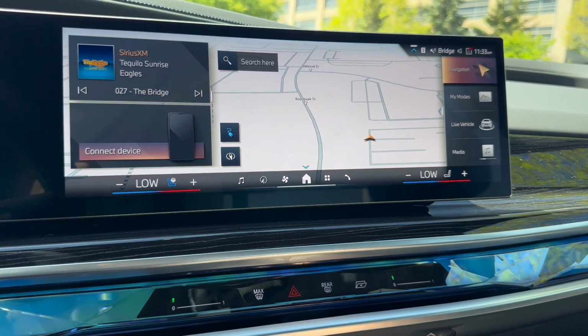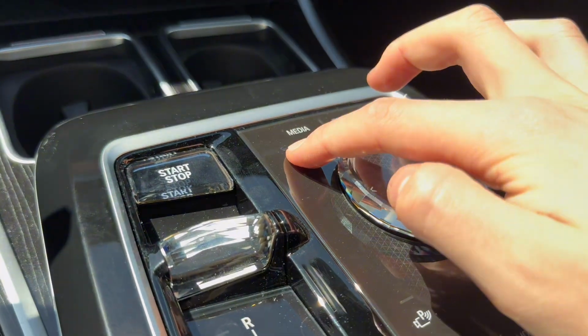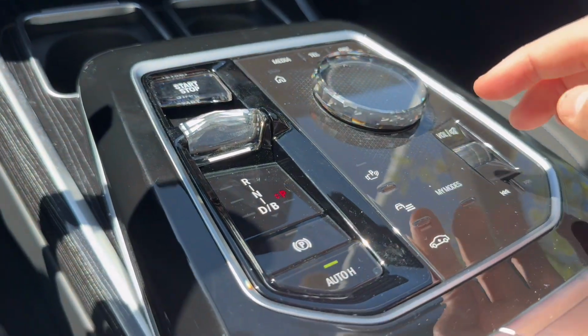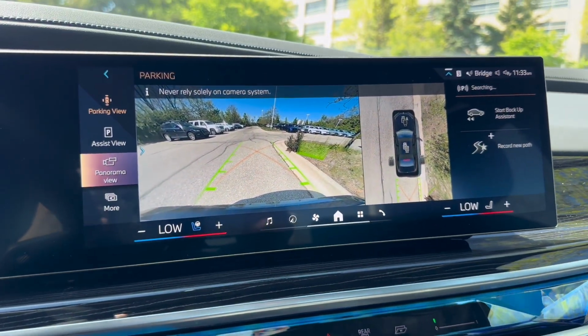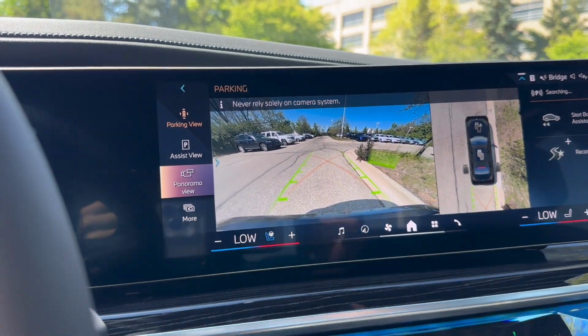You also have this very large knob in glass crystal to control the main infotainment system. I forgot to mention that the main infotainment system measures in at 14.9 inches. These buttons feel very high quality, and I don't want to stop clicking them. Putting the car in reverse with the glass crystal shifter, you can see we have a very high resolution backup camera.